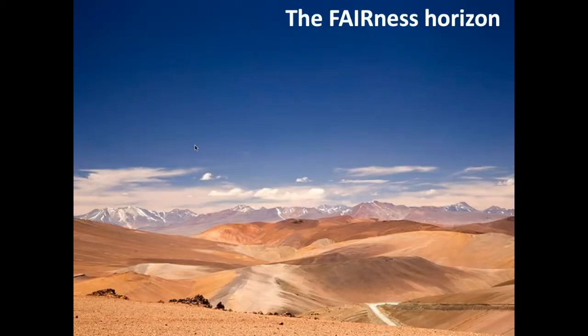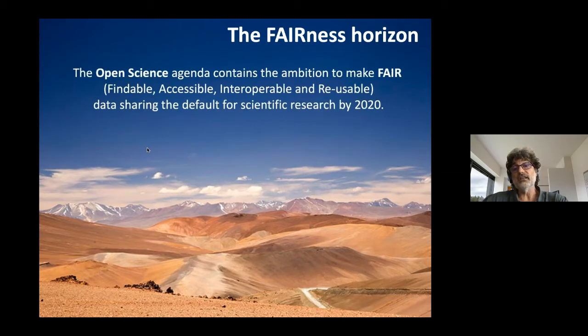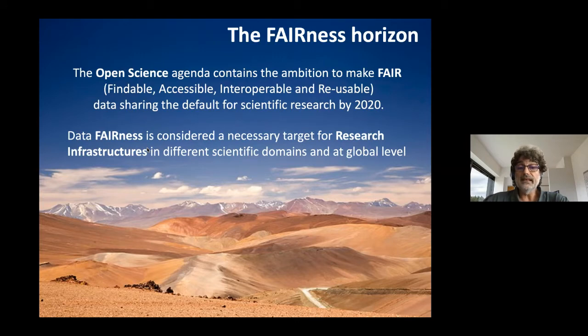Now, coming back to the fairness horizon. This is really a horizon. You can see it, you can use it to work, but you cannot touch it. And the Open Science Agenda contains the ambition to make FAIR data sharing the default within 2020, which is almost finished. And this is quite ambitious. And data fairness is considered a necessary target for research infrastructures in different scientific domains at a global level. It can be considered a necessary condition to be funded in the near future.